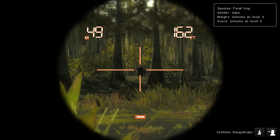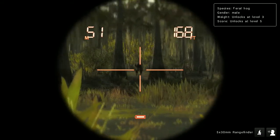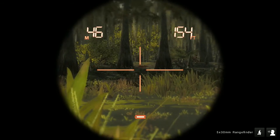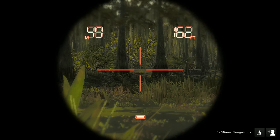He is a beauty. That's just it. I've not taken a good hog in a long time. And he is a hell of a hog. Yes, he is. Go chew on that box. He's laying on it. Mark that lead patch.